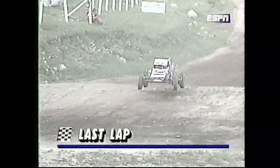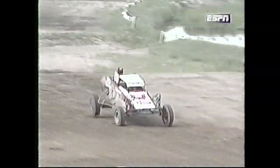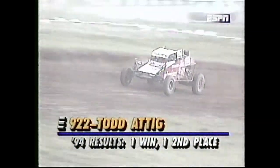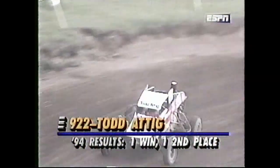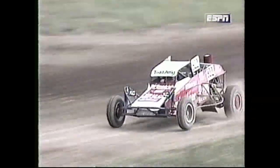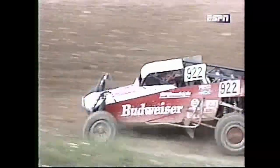And now we're on the final lap with Todd Attic trying to make it 2 out of 3. He finished 2nd back at Anago and 1st back at Lake Geneva in round number 1. It looks like he's going to do it here, as he's going to make it 2 out of 3 in the first 3 rounds of racing on the True Value Off-Road Series. Just watching Todd over the last few years, he very seldom makes a mistake. I think he's really ready to move up a little bit.